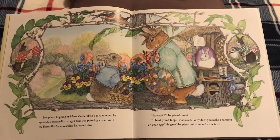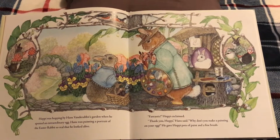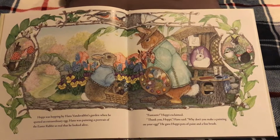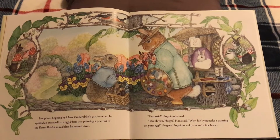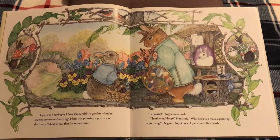Hoppy was hopping by Hans Vander Rabbit's garden when he spotted an extraordinary egg. Hans was painting a portrait of the Easter rabbit, so real that he looked alive. Fantastic, Hoppy exclaimed. Thank you, Hoppy, Hans said. Why don't you make a painting on your egg? He gave Hoppy pots of paint and a fine brush.